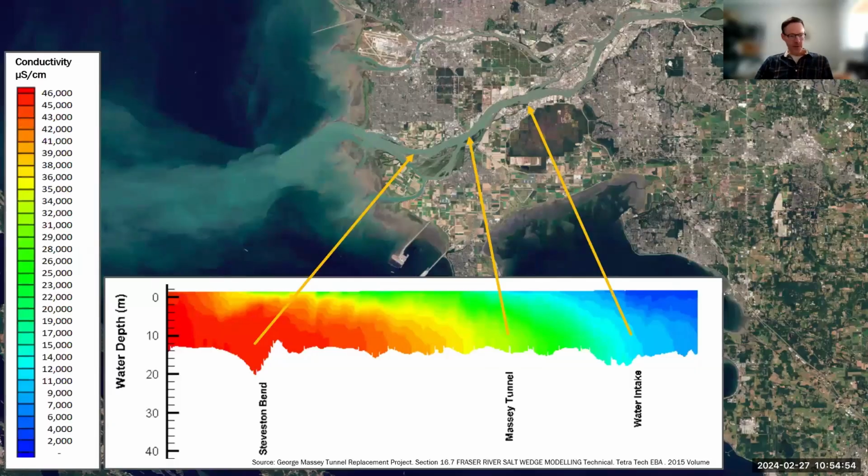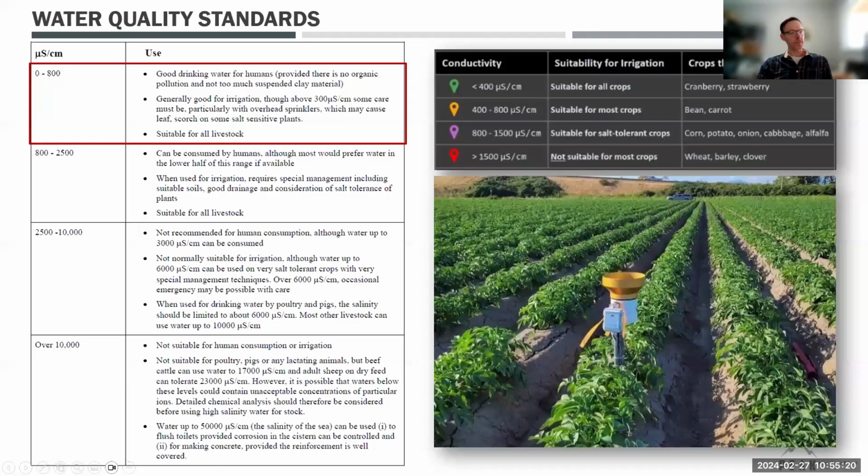And if we were to look at different spots, and this is with depth too, and again with the salt wedge, say the Stevenson Bend, the Massey Tunnel, which is an issue right now because they're looking at replacing it, so there's a question of what's going to happen with the salt behavior, and then at the water intake, that Tasker station, you actually see a difference up the channel depending on the time of year. This is model data, but it does show that depth dependency in terms of the salinity content.